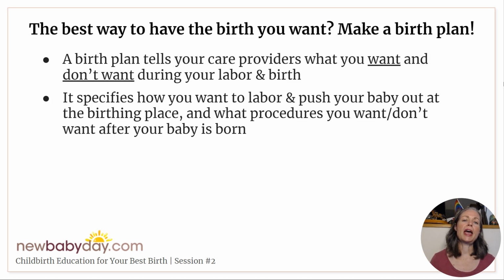So your birth plan will specify how you want to labor and push your baby out at your birthing place. And it also outlines what procedures you want or you don't want after your baby is born. So it's really very empowering.